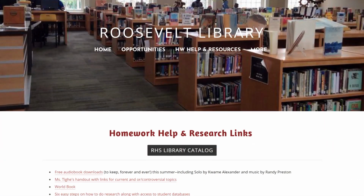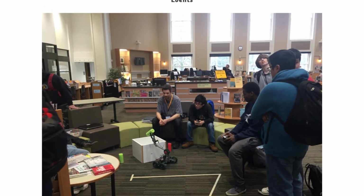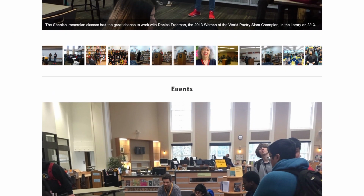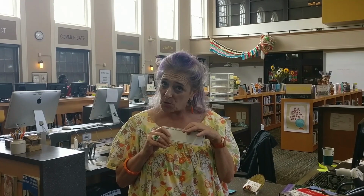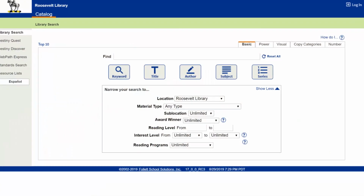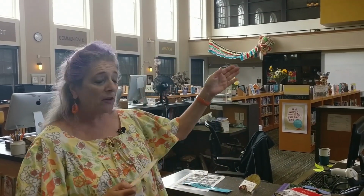In your first week or two, I'd love you to come pick up one of these. It's a bookmark with 2 fabulous addresses on it. One is my webpage. I'd like you to check the webpage. It's got all kinds of homework help and resources on it. It lists my special events. We do a lot of fun things in the library, and I want you to know about it. The other side of this bookmark has the address of the catalog. So the catalog is the inventory of everything we have in the library, and you're going to use it to find your reading material. And then I'm going to show you how to find things on the shelves, okay?